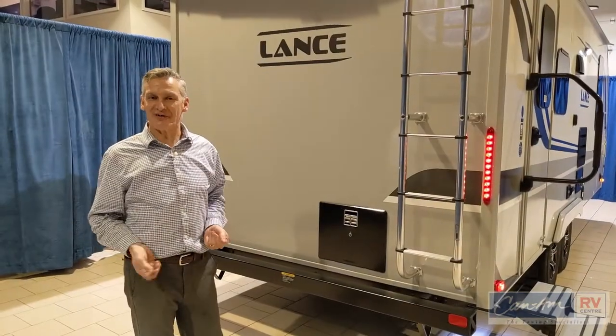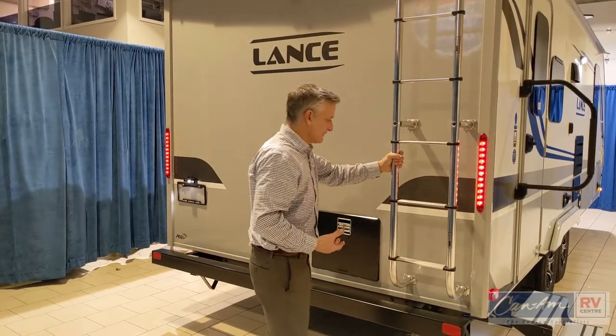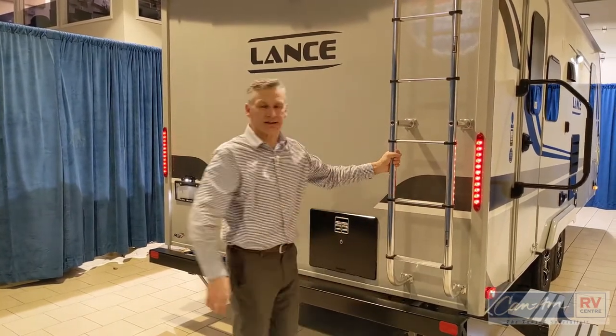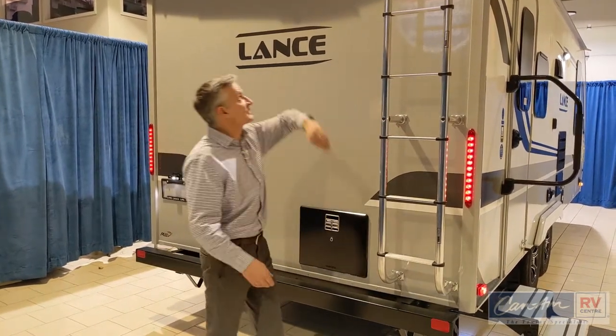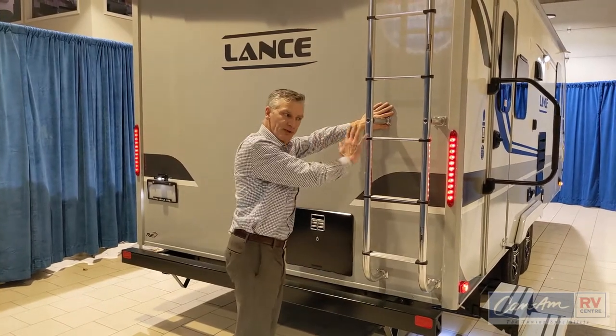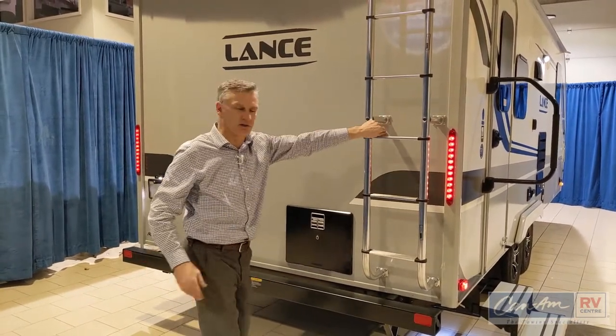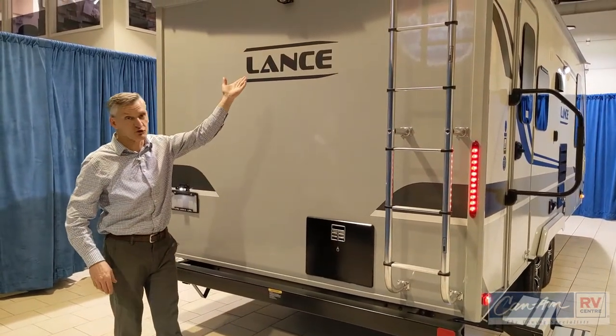And here we are at the rear of the Lance 1995. First, let's start at the ladder. The thickness of this ladder, the quality and robustness of a ladder that has center contacts, bottom contacts, wraps up and is bolted to the roof. There's backer plates that are inside the walls to bolt it into. Very, very secure. The largest of individuals can walk up there, and it is a walkable roof. Being laminated, it's one of the strongest roofs in the industry.